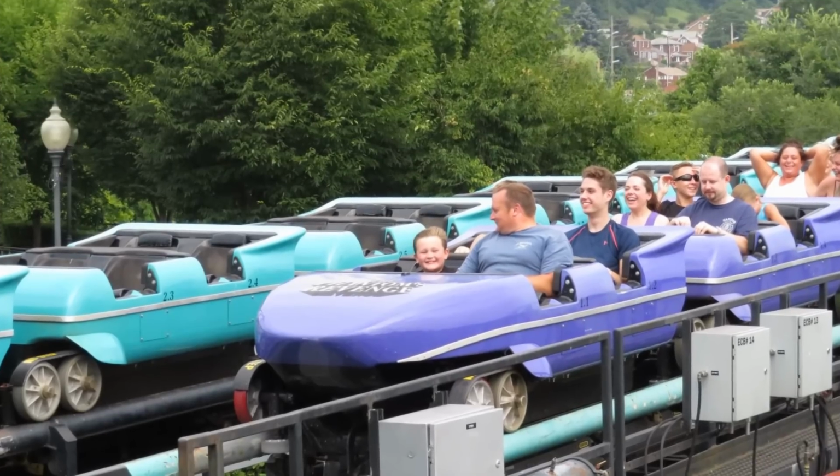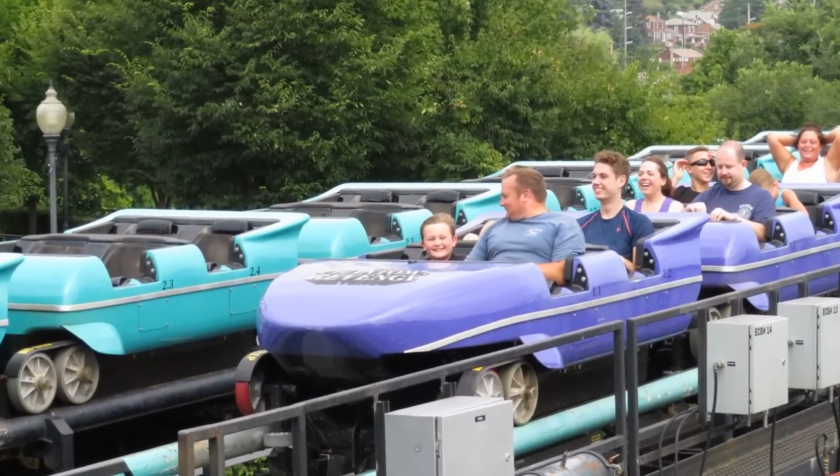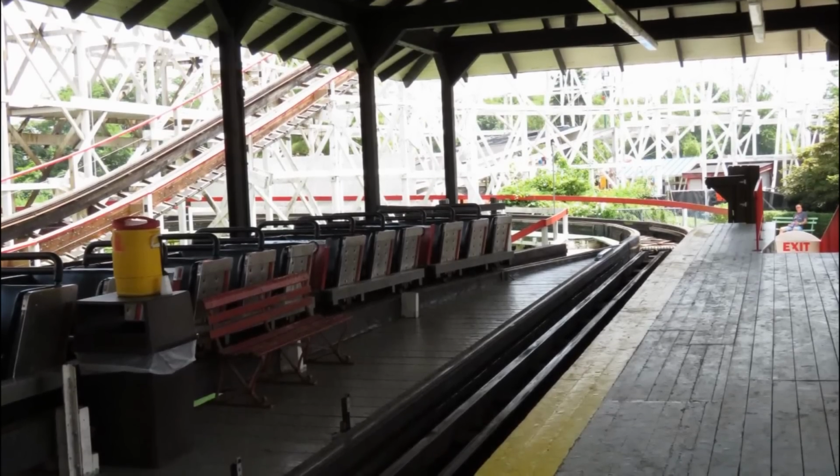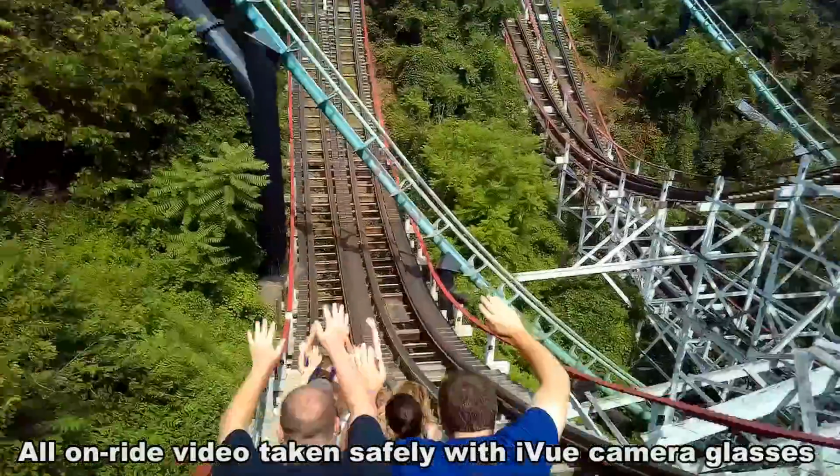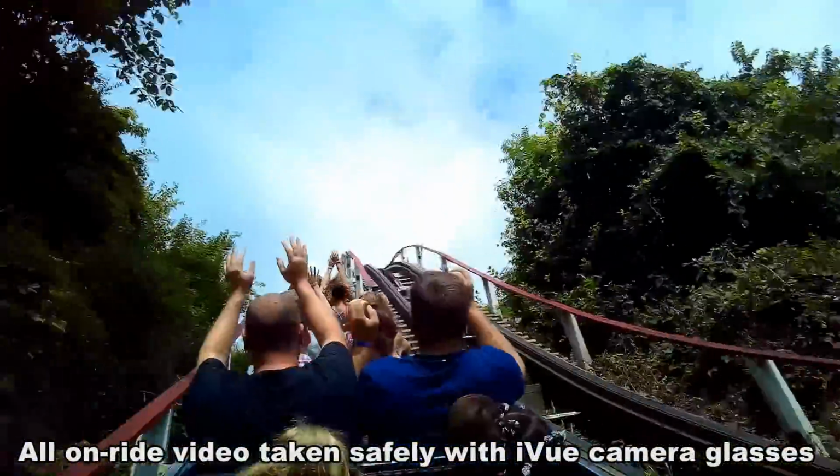The biggest disappointment was the 1 train ops on Phantom's Revenge and Thunderbolt. It was a weekend in the middle of the summer, and they only had 1 train going on their 2 best rides, which I don't understand, but it didn't end up causing much of a problem.